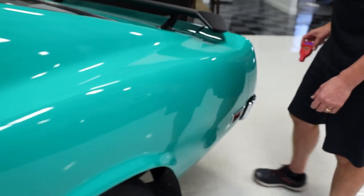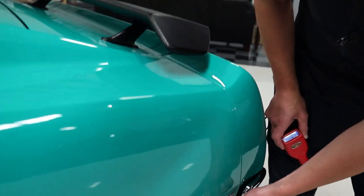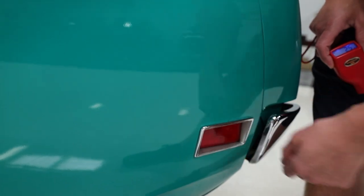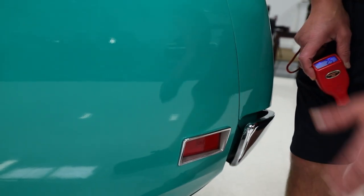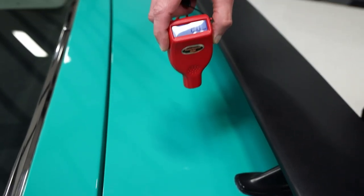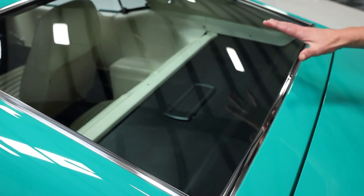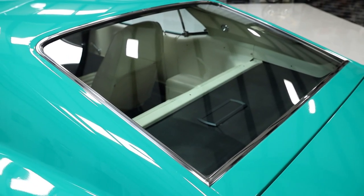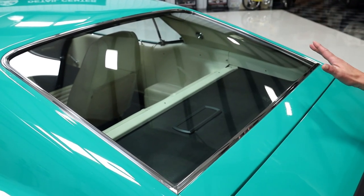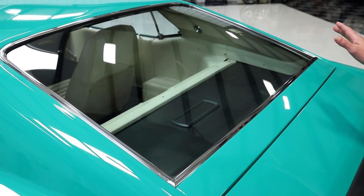As I make my way over to the back here, these lights are original. I took pictures of all that, date coded them, and made sure the bezels, the rear bumper, everything was done. This is the original spoiler. Again, I'll use the paint meter on the trunk lid here. We got a 2.0. This glass is in gorgeous condition, near perfect. 52 years old, it is crystal clear. No imperfections to talk about.